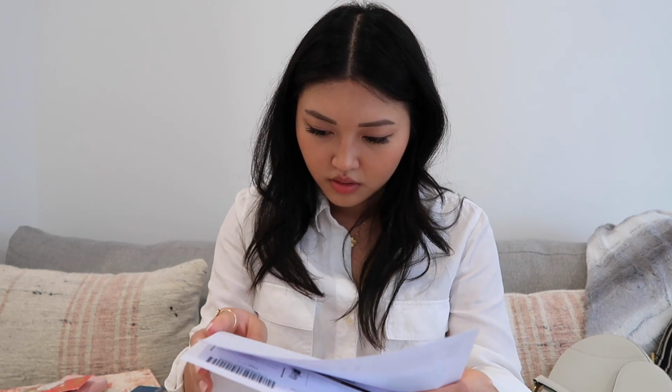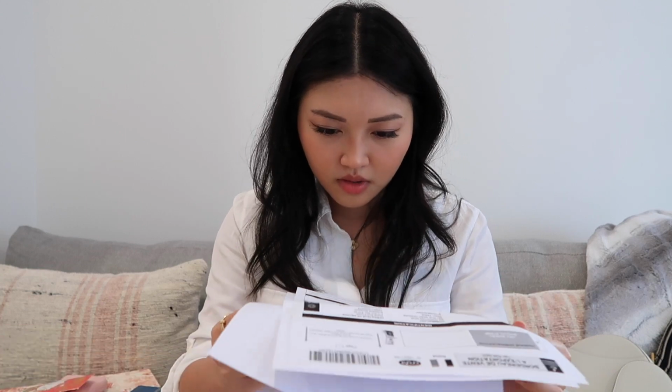Not to add in the fact of your VAT back. So for this bag, I got back, and I have all of the numbers here. I have my Global Blue VAT back type of thing. So I got around, let me see, 348 euros back. So that's about 340 US dollars. So add that to the 700 that I just saved. I basically saved about $1,000 on this Dior saddlebag just by buying it in Paris. So keep that in mind when you're buying these bags in Paris.